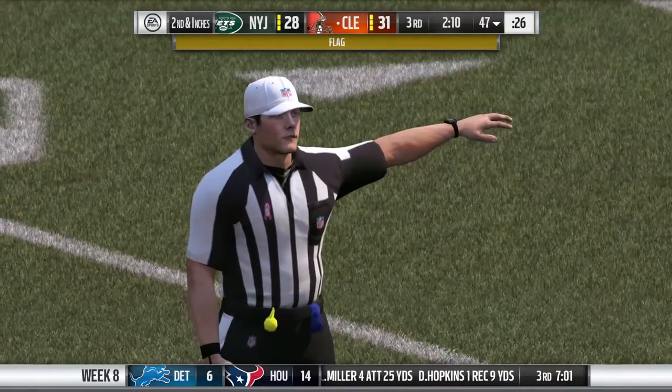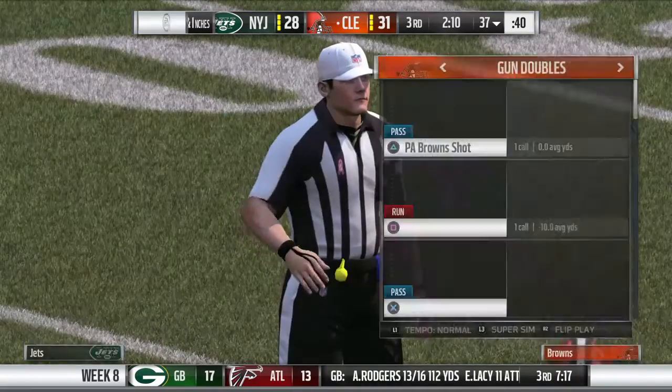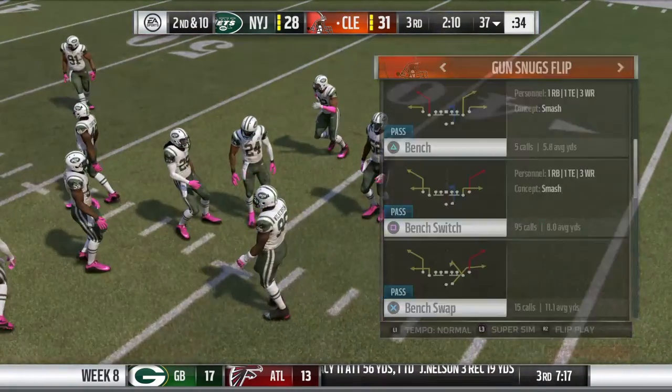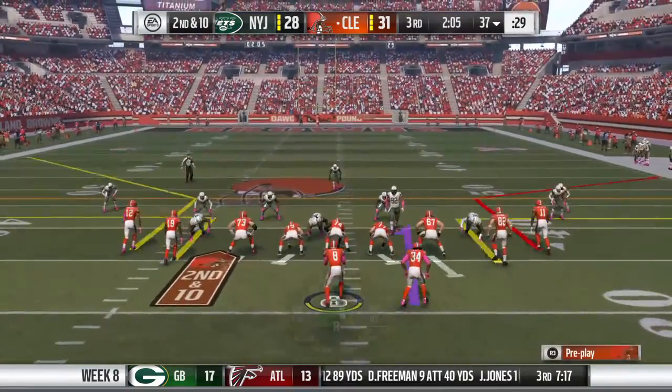Holding by the offense. So there you go, holding by the offense, and that'll push him back. Changes everything now as you try and figure out what your playbook has for you. Longer yardage situations, tougher to execute and pick up first downs.